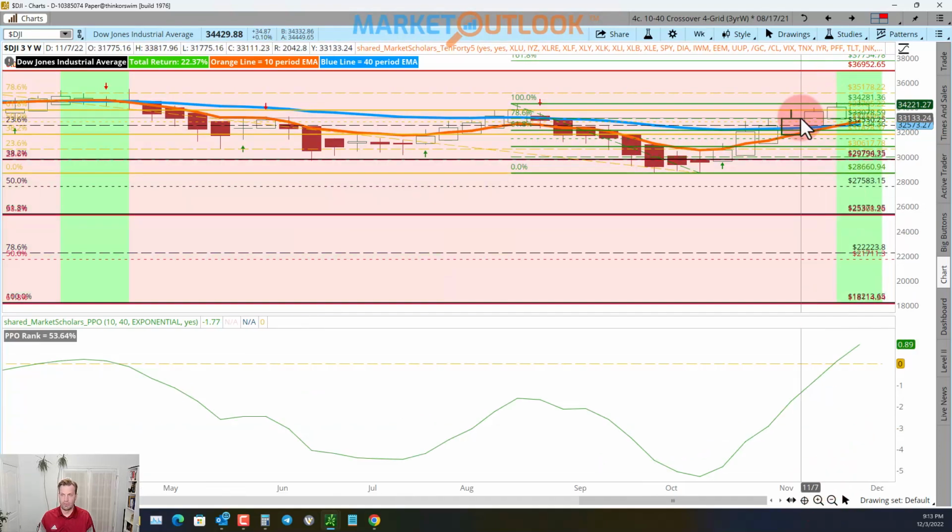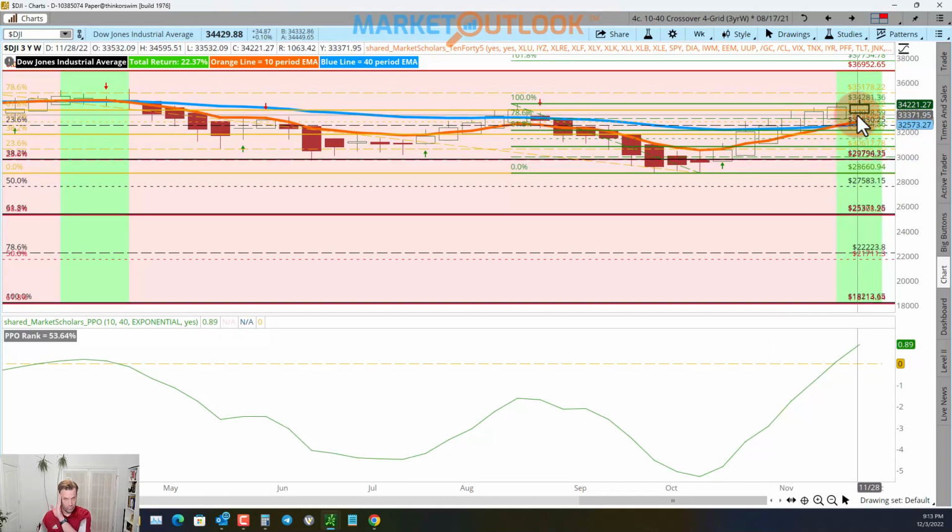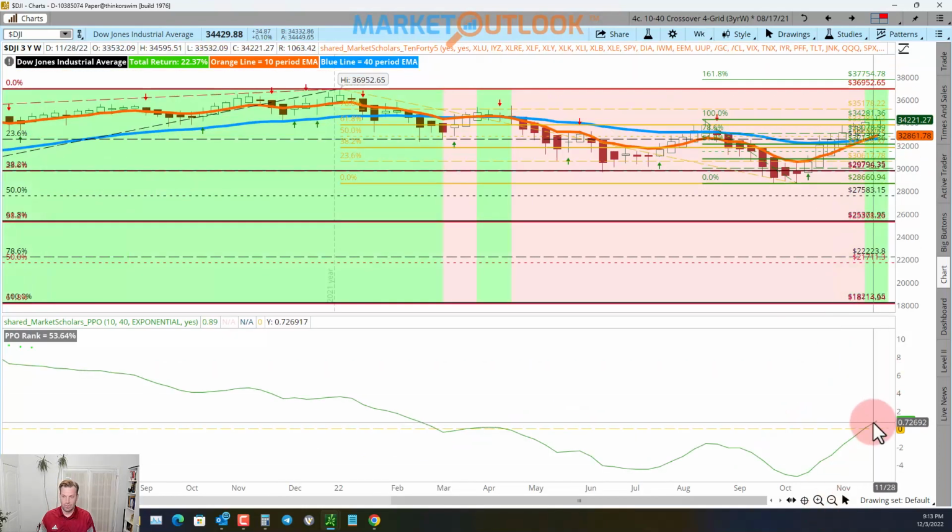Not only are you above the 40-week and have been for now 5 weeks, but the 10-week is now above the 40-week, and they're both rising. The 40-week is actually rising there. PPO is positive and rising and looking really good.